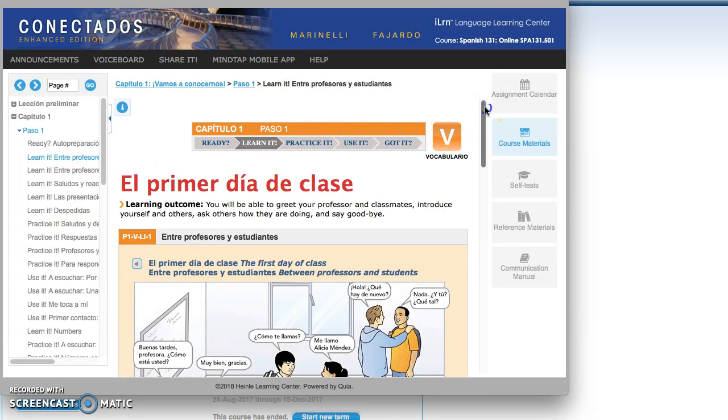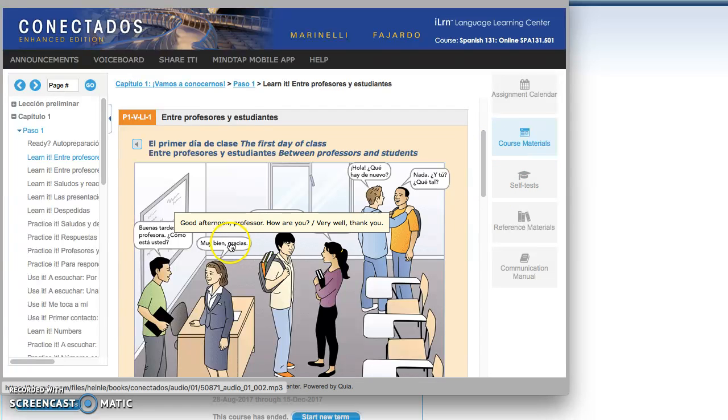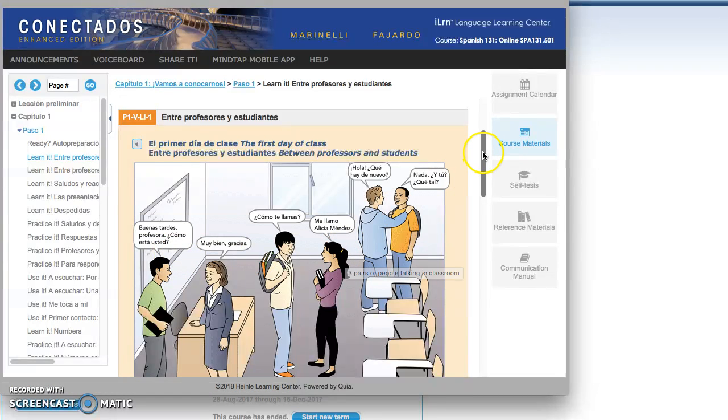So when the assignment is labeled as Learn It, your task is to just read through. Don't just skim. Don't just look at the picture. Read through each word and listen to it. Click your little speaker button here and listen to the pronunciation. Try to relate the sounds with what you see written. Buenas tardes, profesora. I recommend repeating it out loud. ¿Cómo está usted? Okay, so we want to focus on sound, pronunciation, and understanding the meaning.